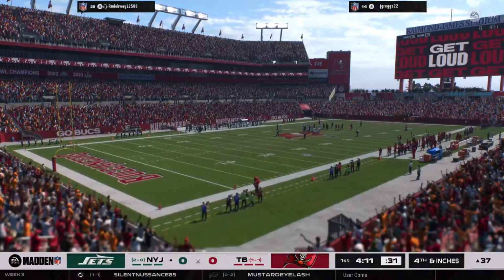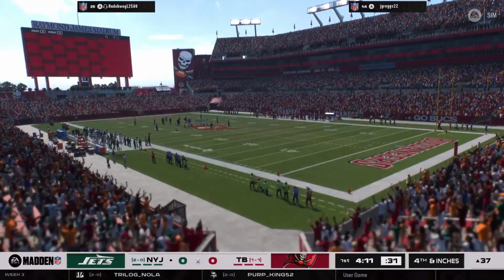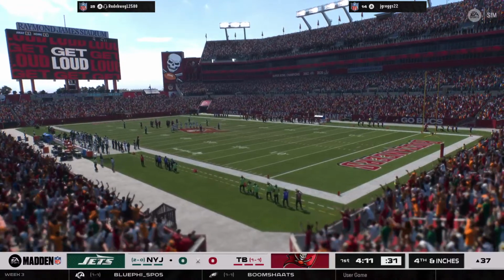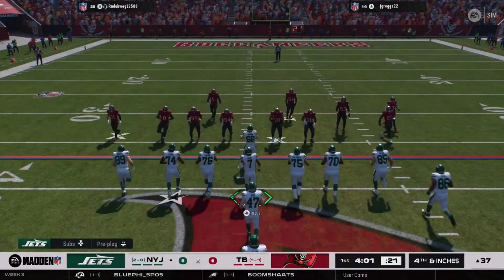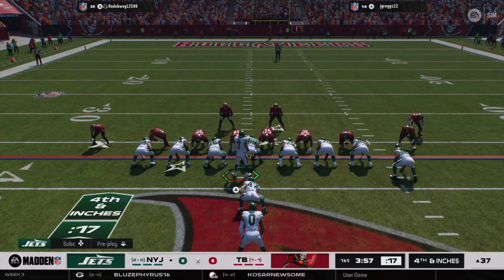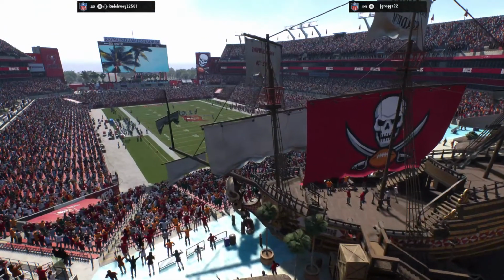He had nowhere to go down the field. The defense is playing real soft. He pulls it down and did all he could, but he's still going to end up being short of the 1st down. What a call on this opening drive. They're going to go for it on 4th down. Now the Jets going to use the first of their timeouts.